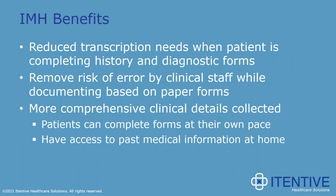The ability to have clinical data documented by the patient go directly into the templates is going to be a huge time saver for clinical staff, or whoever you typically have transcribe that information from a paper form. Instead of sitting there and typing it all in, that's time that can be spent getting the next patient out of the waiting room, and actually having a conversation with the patient, more of that face-to-face time.